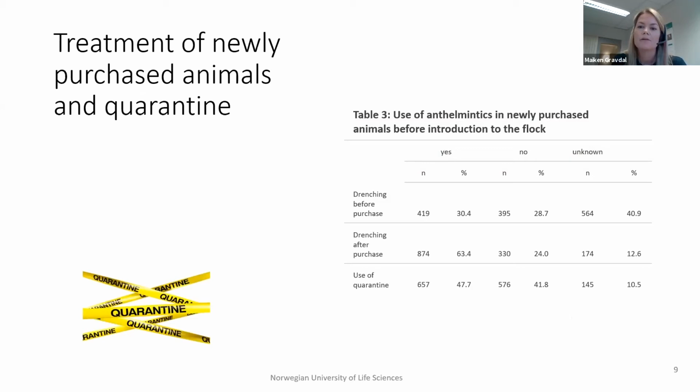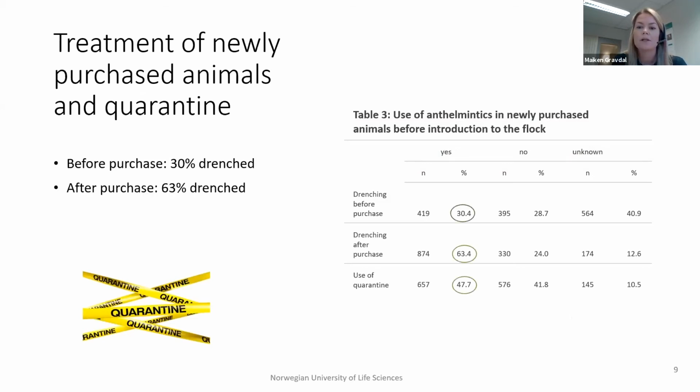When asked about the routines of treatment of newly purchased animals, 30% reported that animals were drenched before purchase, and 63% reported that animals were drenched after purchase. And over 40% answered that they don't have any form of quarantine, as you can see here marked by the red circle.